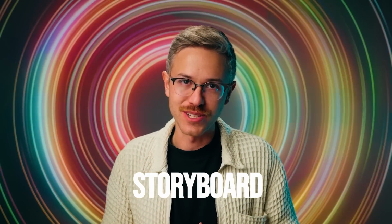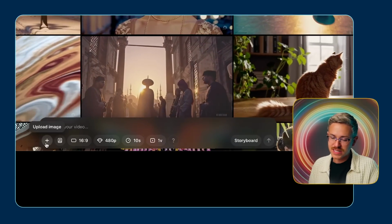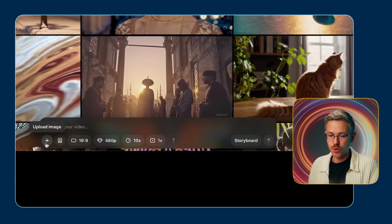Let me show you how to use it. To use the feature, all you have to do is go down to the plus icon, and we will import an image.